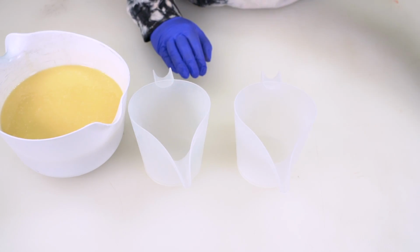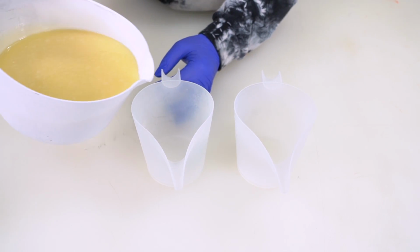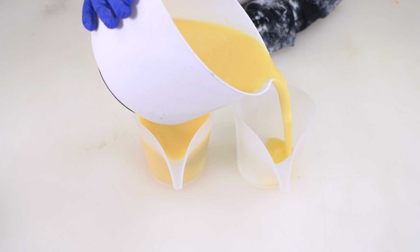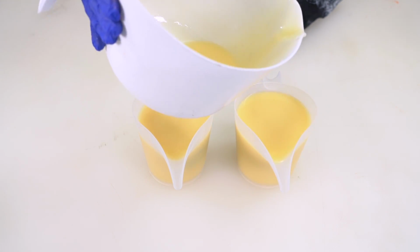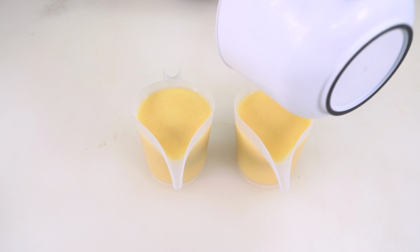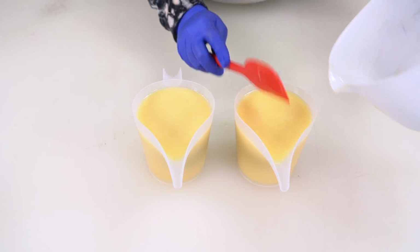So I'm gonna pour a little bit into this plastic baggie. This is gonna be for my little pumpkin stem. But I'm gonna do that after I split the batter off because I have to determine how much and how big I want the pumpkin to be versus how big I want the fairy godmother's dress to be. So I'm gonna try to get it as equal as possible. I'm even gonna go to the extra effort of scraping out my little white pitcher. That's not nearly as fun.